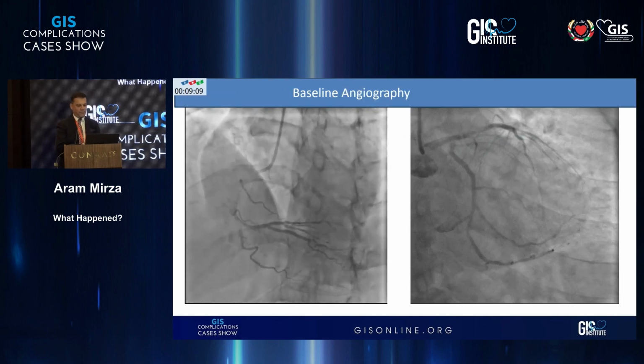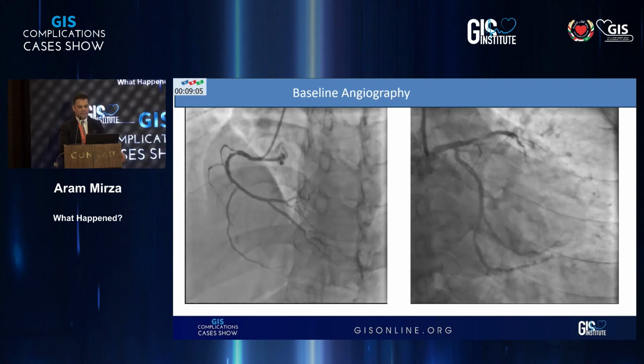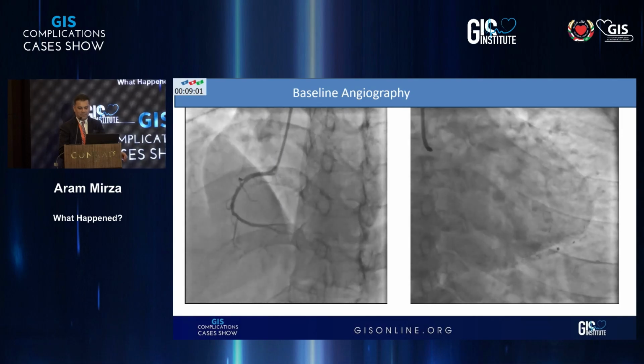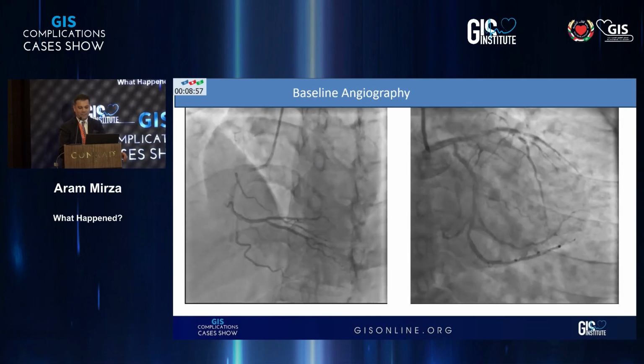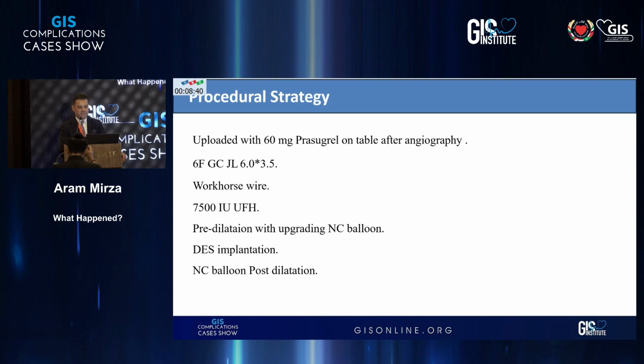This is the baseline angio, showing that the RCA is dominant with no significant stenosis. If you look at the left system, the left main stem seems good, and the LCX is not bad, but we have a tight lesion in the early mid LAD. Honestly, this patient was labeled as a case of non-ST acute coronary syndrome with a very high serum troponin. That's why early invasive management was opted for, and he was transferred to the cath lab.